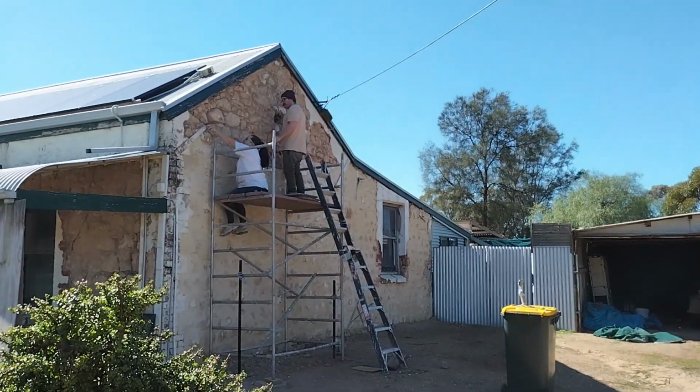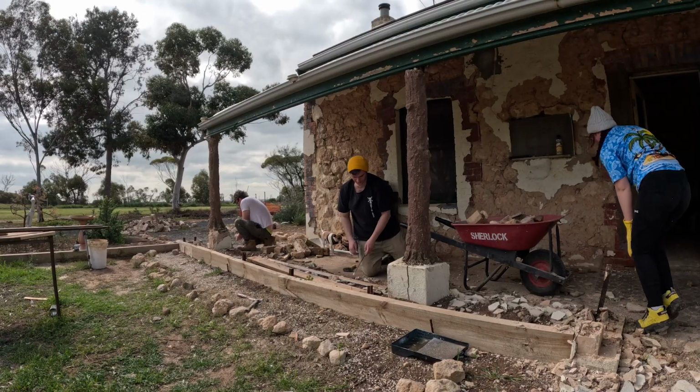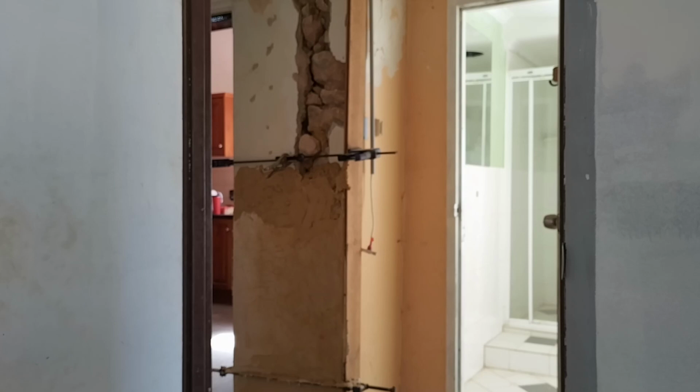This week we had to repoint the higher parts of the wall, knocked over the brick wall at the front veranda to restore an original look, and fix the giant holes that formed in the walls.